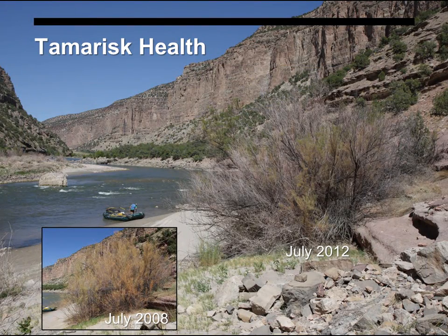This tree here was first defoliated in 2008. I passed by it a week before this photograph was taken, and it was absolutely green. So it happens very quickly in these cases. And you can see 5 years down the road, this plant is still viable. It's still got green on it. It's already being defoliated again, but there are a lot of dead stems.